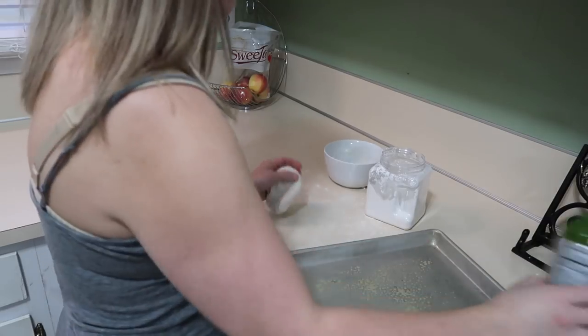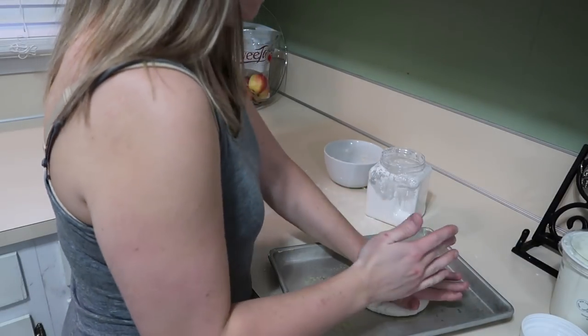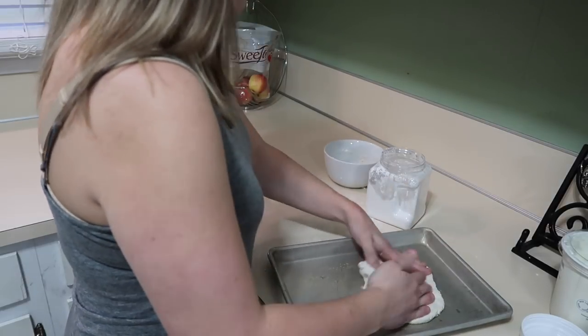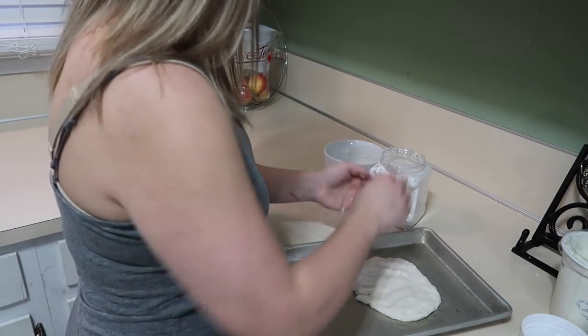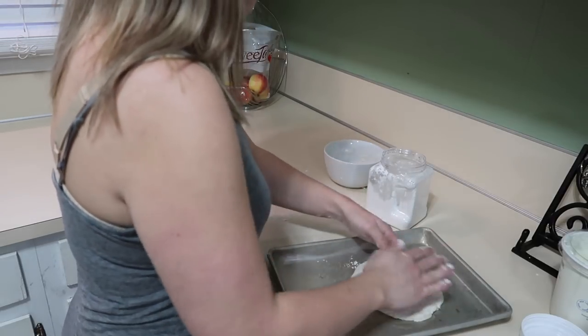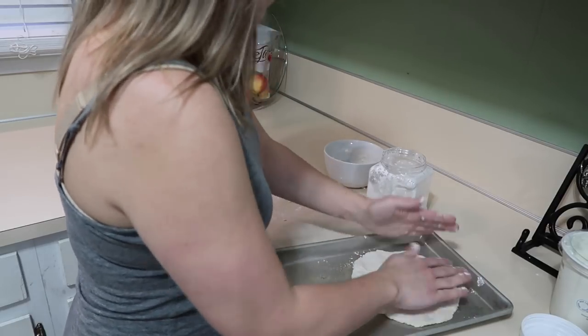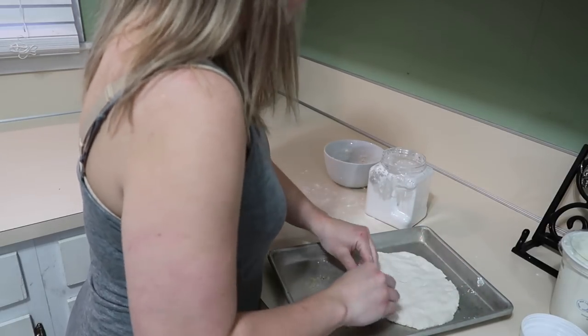Like I said, this was my first time making pizza out of the dough, so I wasn't exactly sure what to do. I remember a couple people talking about it, so I sprayed the pan just in case it stuck, which it didn't, especially with the spray. Then I flattened it out and pre-cooked it for about 10 minutes.